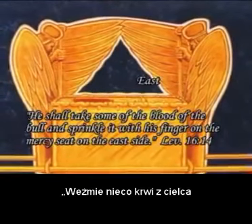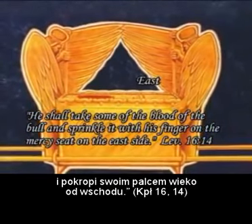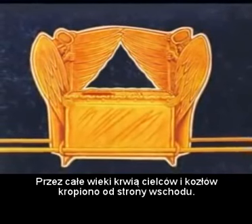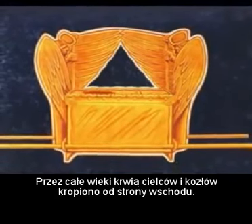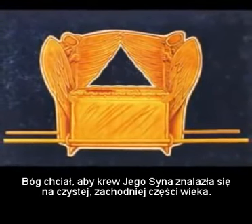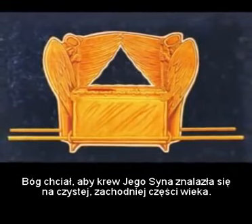He shall take some of the blood of the bull and sprinkle it with His finger on the mercy seat on the east side. For hundreds of years, the blood of bulls and goats was cast toward the east, creating a vacant western side on the mercy seat. God was planning for the blood of His Son to be applied on the vacant western side of the mercy seat.